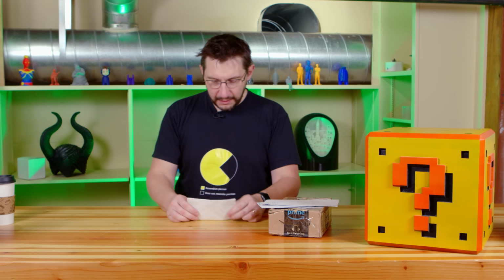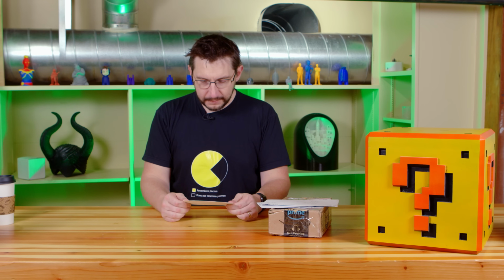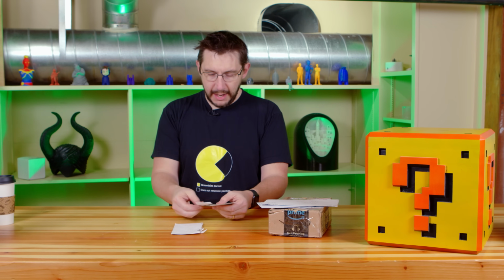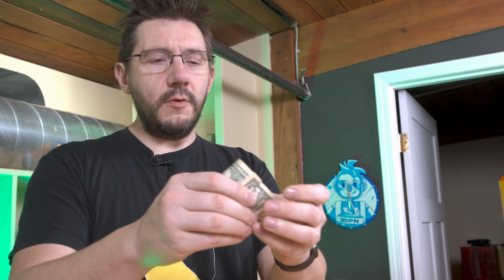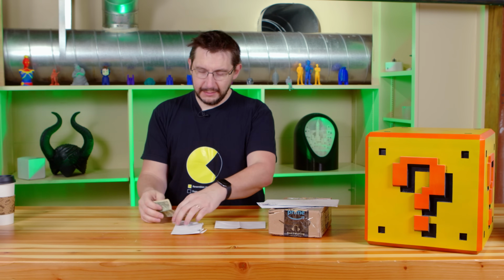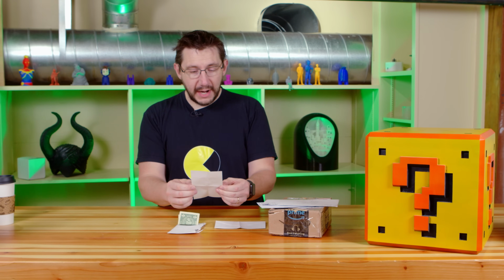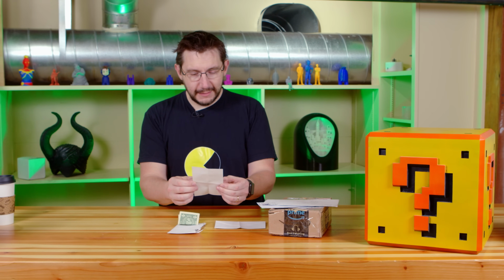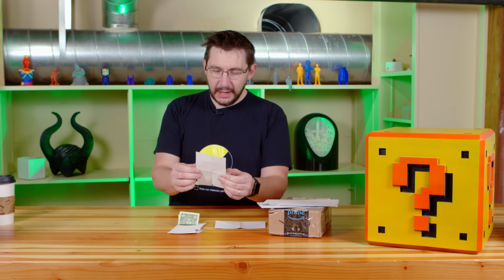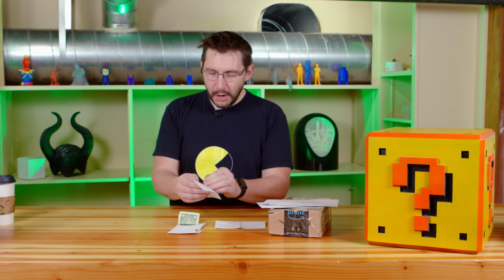Let's do it. The first one is from hometown Tacoma. Inside, we have, look at that. There's a letter, a US $1 bill, a self-addressed stamped envelope. Well, let's dive in. Dear 3D printing nerd, my name is Mark. I'm from Olympia, Washington. I have been watching you when you make the ghost with the tongue that goes in and out. From your fan, Mark.